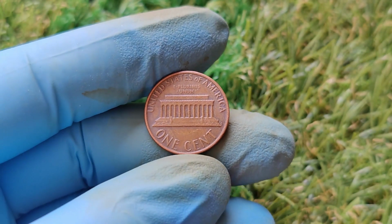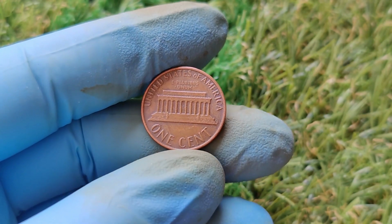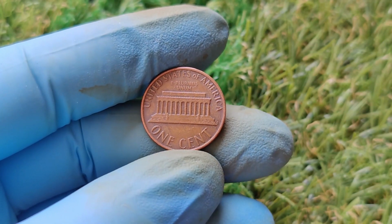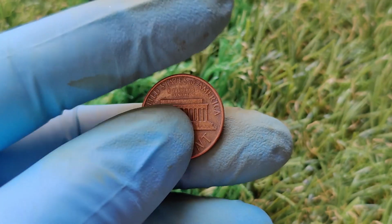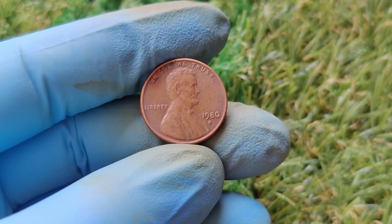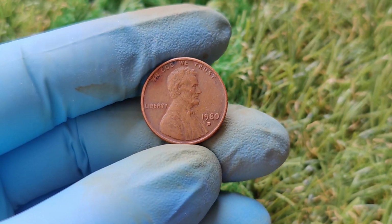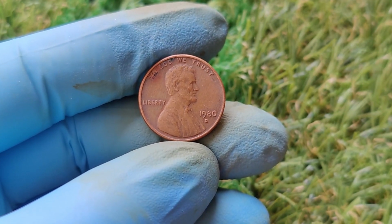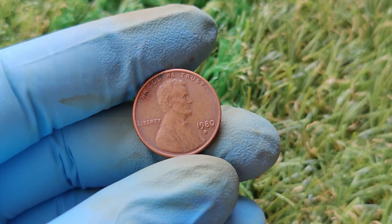Now, by 1959, the reverse of the penny changed to feature the Lincoln Memorial to celebrate the 150th anniversary of Lincoln's birth. That design, created by Frank Gasparro, stayed in place until the year 2008. That means the 1980 D penny shows the famous Lincoln Memorial design on the back. The D mint mark on this coin means it was minted at the Denver Mint in 1980.